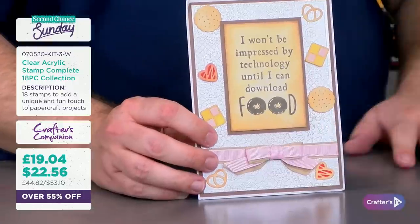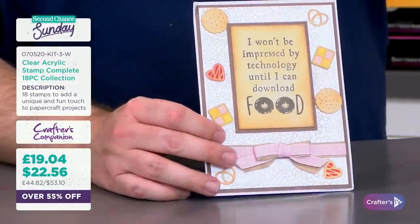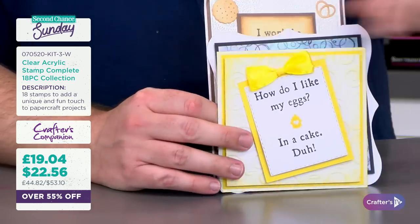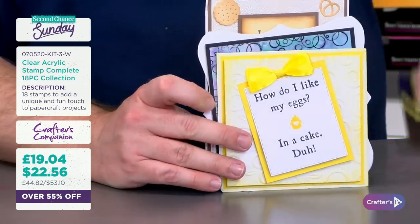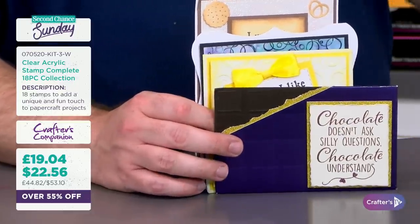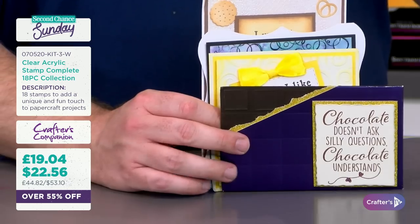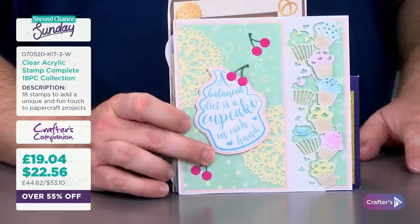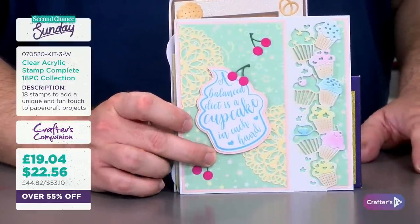So this is some of the things that you can do with this. So you can see here, how do I download food? I love them because they are really great. Love some of the concepts that people have put together here. So you can see, chocolate doesn't ask silly questions. Chocolate understands. Also love this one. A balanced diet is a cupcake in each hand.